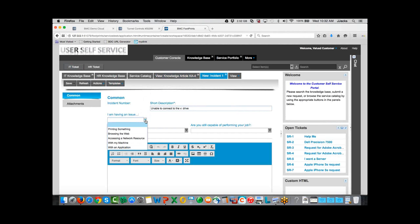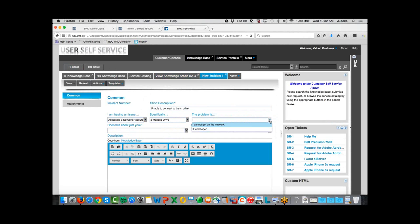So I'm having an issue accessing a network resource. Specifically, what is that issue? I can't get to my mapped drive. And what is the problem? I can't get on the network, or it won't open. And then here we're able to set our urgency and our priority without them really knowing, by having them answer, does it affect just you? No, it's everyone, my whole department. And can you do your job? Yes, but I'm not as efficient. If I were to change it to printing something, I get a different context menu there.